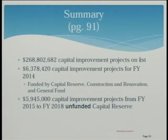In this year, the capital improvement projects that are in the budget total $6.3 million. You may have heard the number. I know you heard a lot of numbers today, but $4.2 million is in the 5-year financial plan. Keep in mind that's from the general fund. $4.2 million is funded out of the general fund, but the others come from either capital reserve or construction and renovation funds. We have different funding sources, so that's why you see some difference in those numbers.